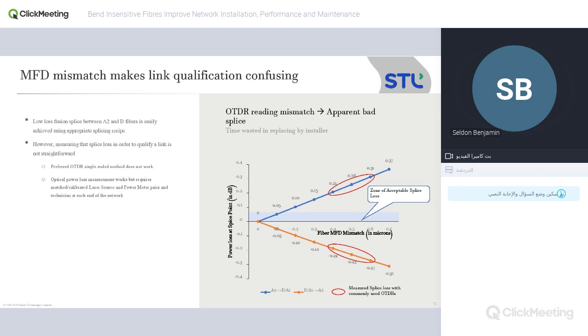Basically, the signal received at an OTDR from D fiber is weaker than the signal received at an OTDR from an A2 fiber. So, for example, we've got power loss here at a splice point. I'm looking at the graph. The blue shaded area, that's really where you want to be when you measure. You want a value definitely less than 0.1 dB, maybe less than 0.05 dB would be desirable.